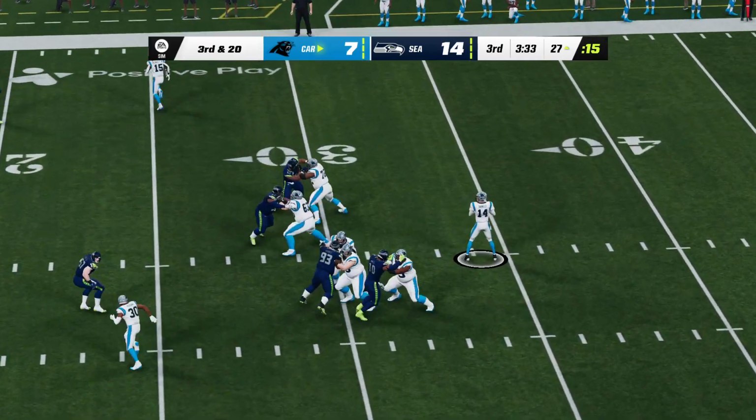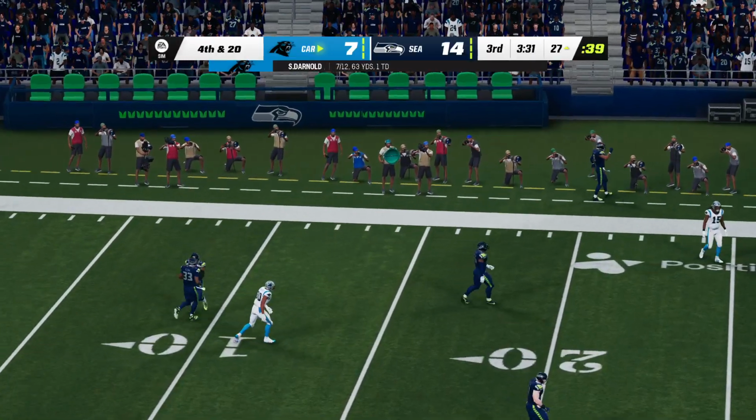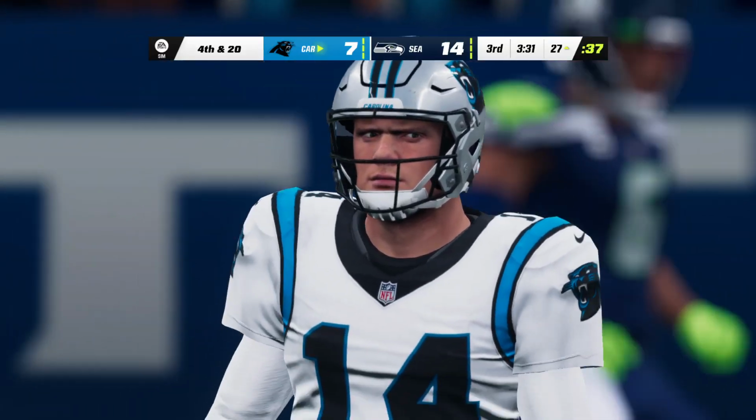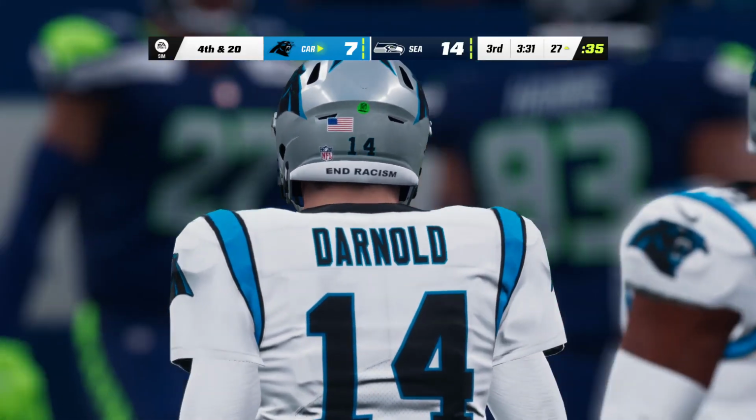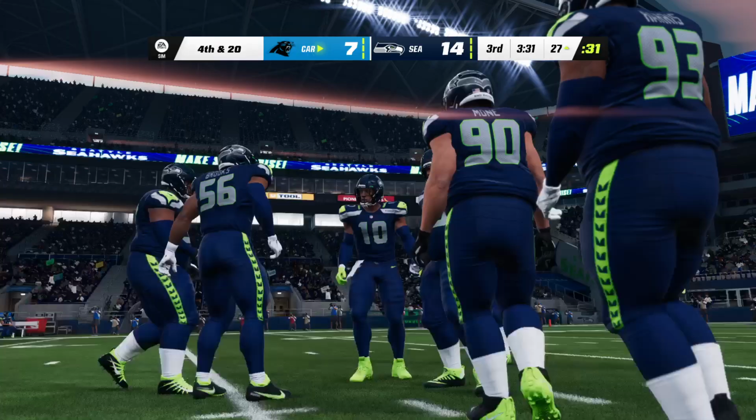Now on third and long, they'll look to throw. And this is going to be incomplete. Oh, that's going to hurt a bit because they needed to come through with a completion there. Now a drive that started with great field position is facing fourth down.